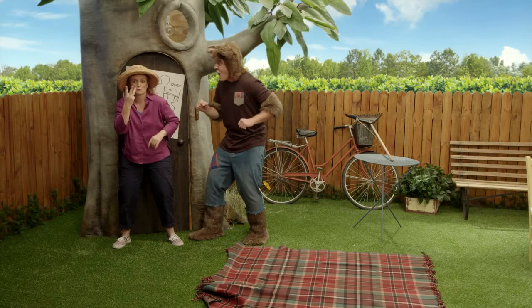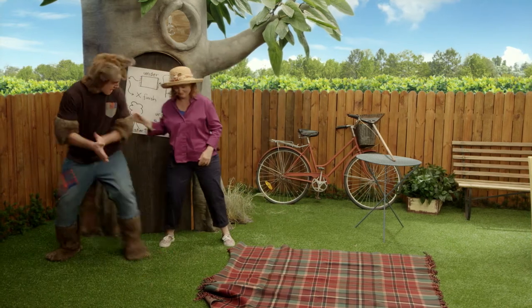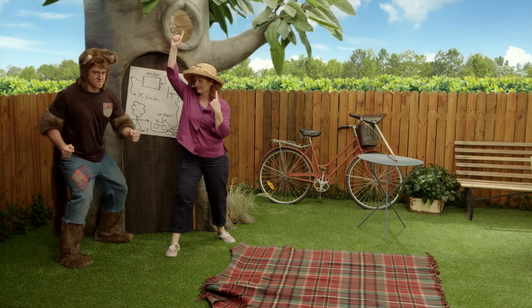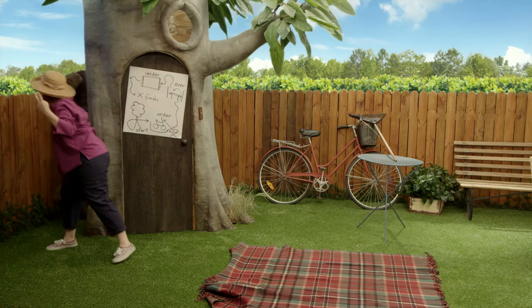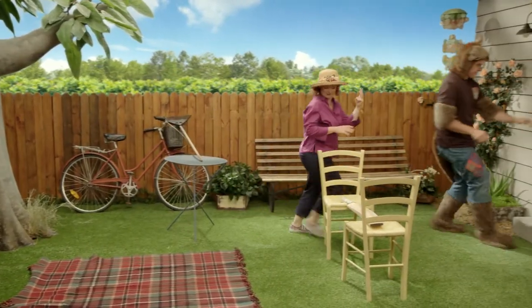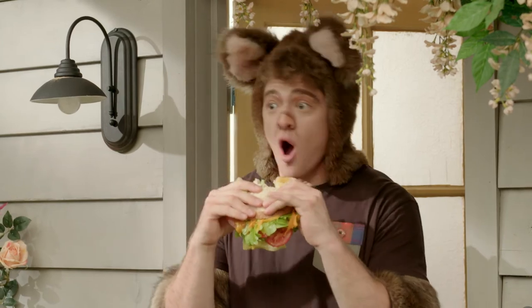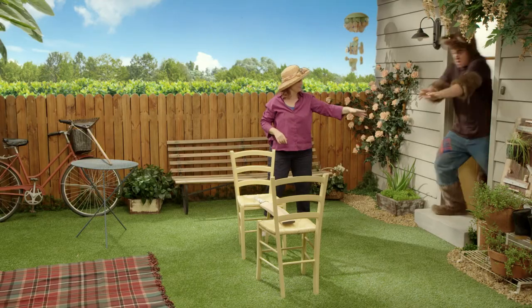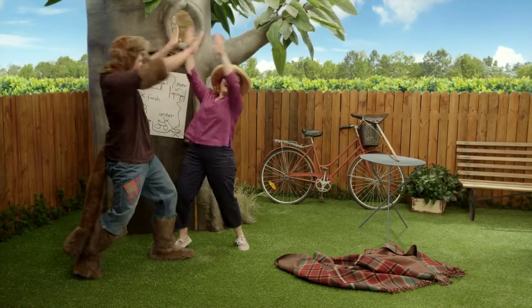How about I time you and we can see how quickly you can go through the course? Ready? Go! Around? Under? Put that down. Come on. Over and under. Yay! Woo-hoo! Yeah!